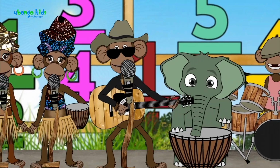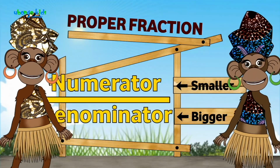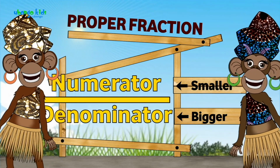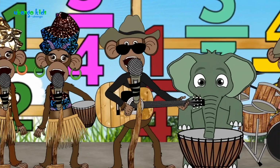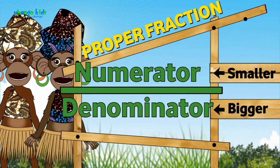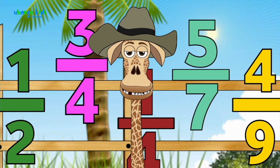Don't you forget, or else you will regret. A fraction is proper, the numerator smaller. Denominator's bigger.